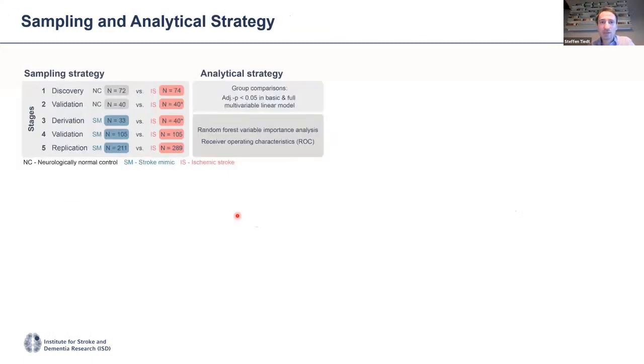To do that, we sampled serum upon hospital arrival, so directly when the patient would come into the emergency department, before any imaging, before any medication, across 5 different samples of patients here with ischemic stroke. And in the first 2 sets, neurologically normal controls and also stroke mimics, so the disease or the control group of interest. And overall, this comprised almost 1,000 patients.